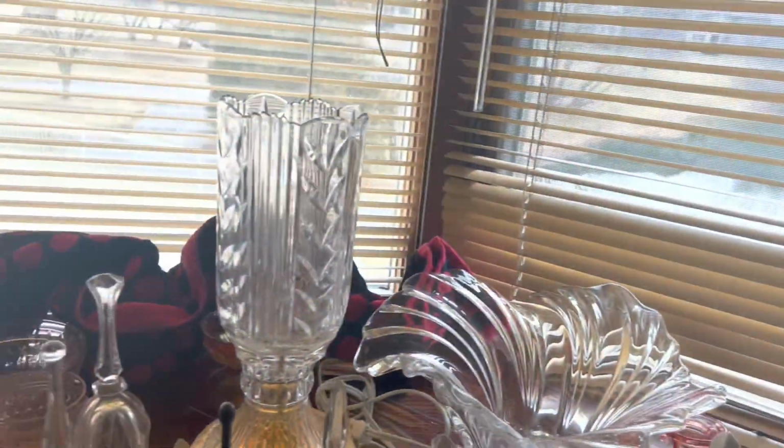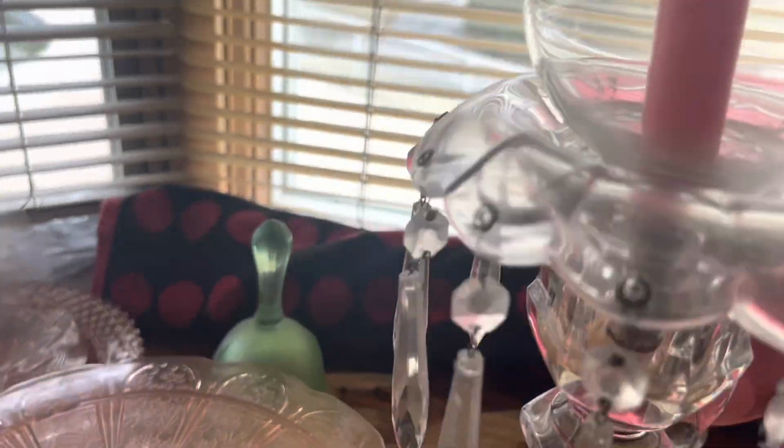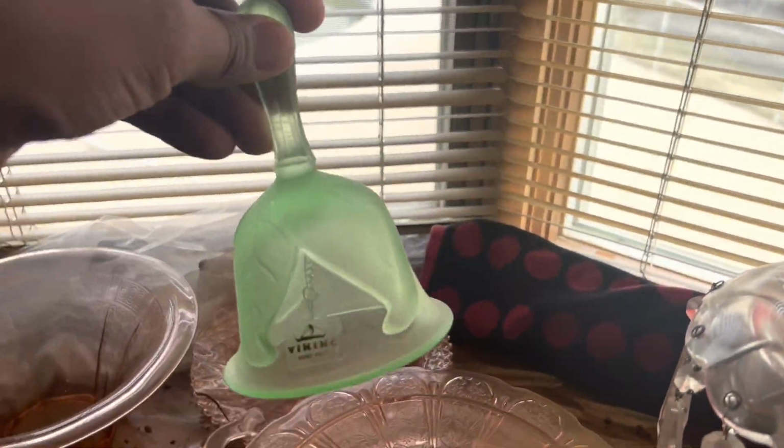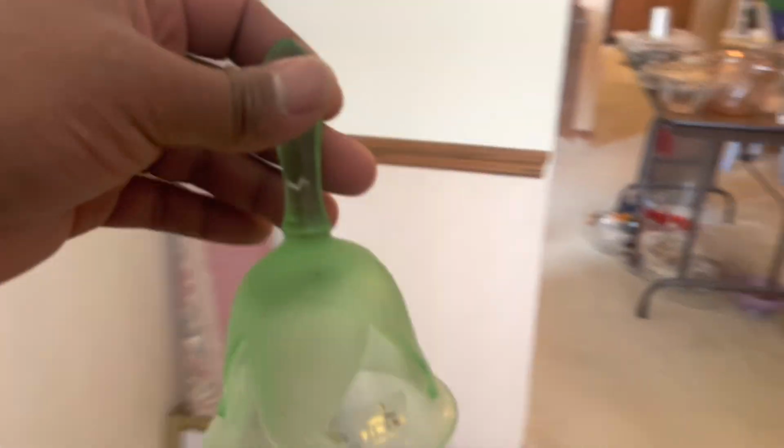That black Tiffin vase was pretty cool, but I don't sell that stuff in my shop, and I don't like to ship pottery unless it's something of substantial value. So I'm going to pass on that. I did see something back there, and it's this Viking glass bell. I don't sell a lot of bells, but Viking is definitely of the right time period for my store, so it definitely is going to go into my pile.